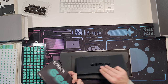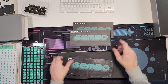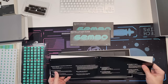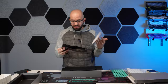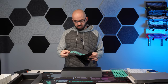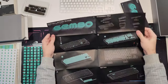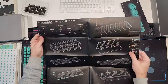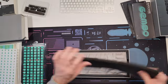This is a pretty monster booklet here. You got a quick guide, installation guide, a Q&A. That's an interesting one. Okay, so the Q&A basically is some common issues you might have and how to fix them right off the bat. I like that nice little inclusion there. The installation guide, let's see how she looks, because this is probably gonna be a fairly decent guide here. Oh yeah, that looks pretty good, I like that. Yeah, we have ourselves a full gasket mounting installation guide right here.